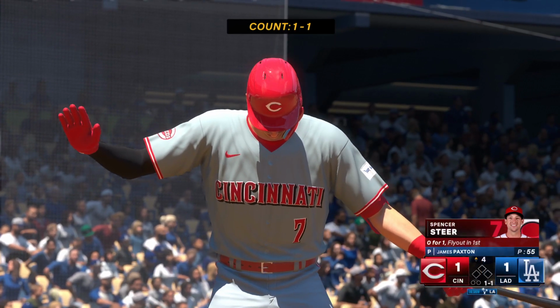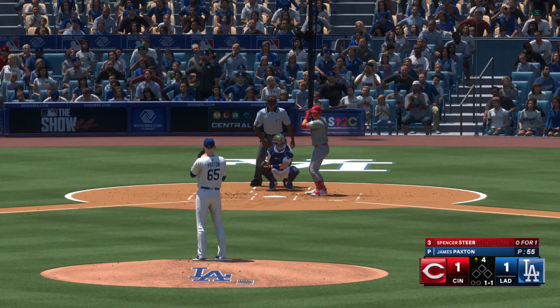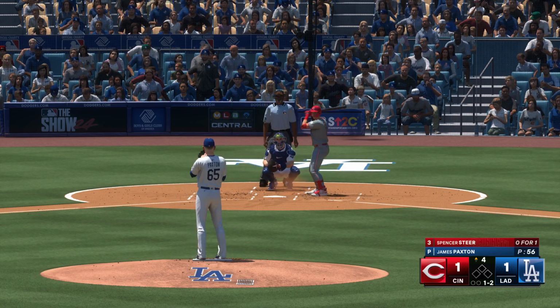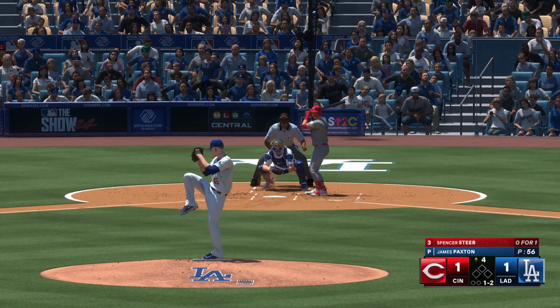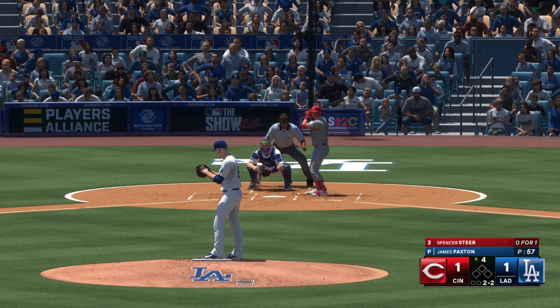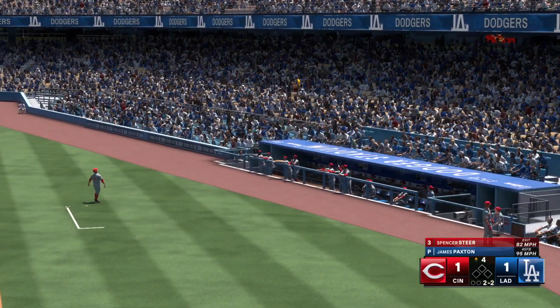Back here at Dodger Stadium. Start of the 4th. And ready to hit now for Cincinnati, Spencer Steer. Kicks and fires. Strike 2. He's been pitching well, but we'll see what kind of adjustment the hitters make this second time through the order. We'll know if he's got really good stuff in this one or not. The line and the pitch. Foul ball, another 2-2 upcoming.